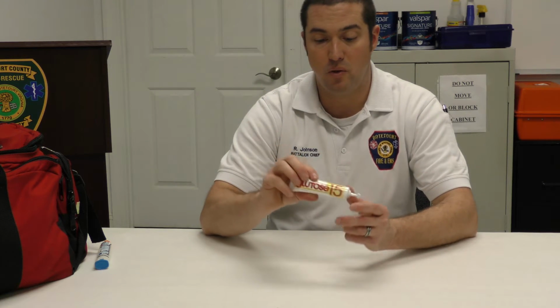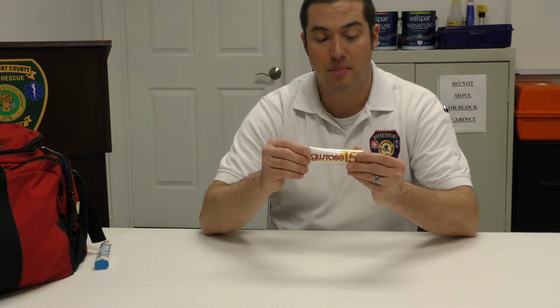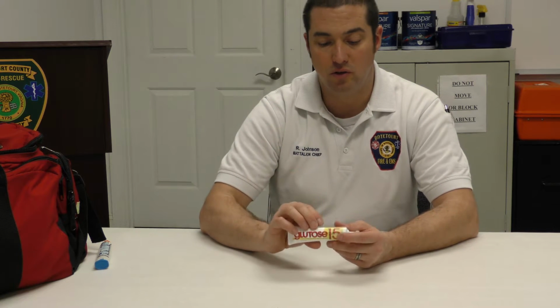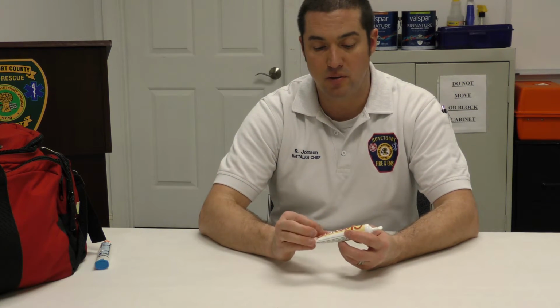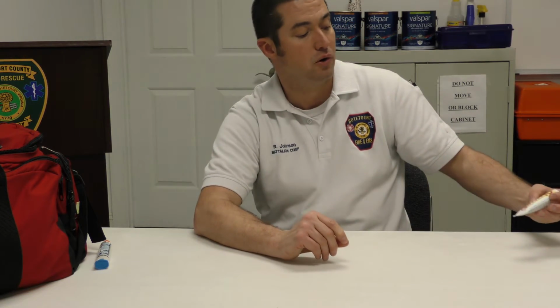Also getting ALS on the way to possibly start an IV and give them D50 through their IV. But for BLS, oral glucose. If you don't have oral glucose available, you can have them drink a sugar solution or any solution that's got sugar in it, such as orange juice or a soda. Just make sure it's not a diet soda. It's got to be an actual sugar soda that has real sugar in it.